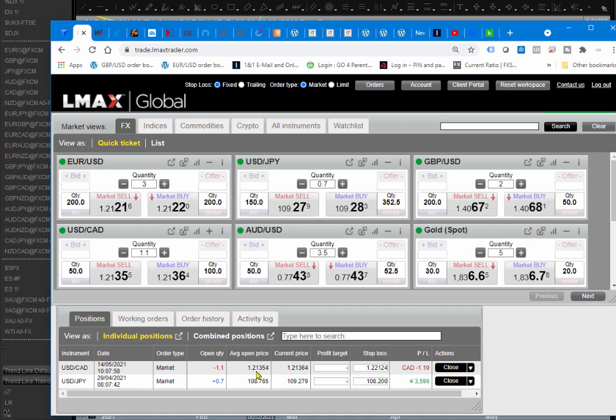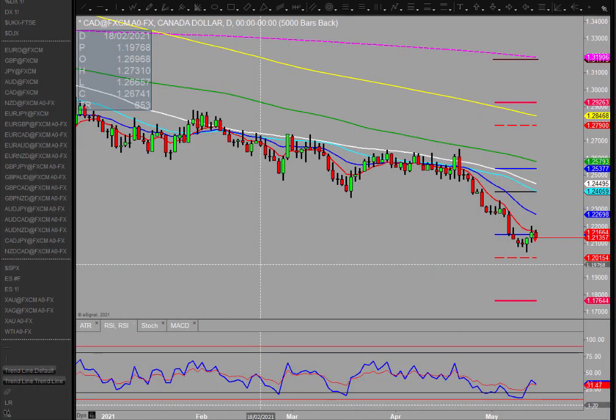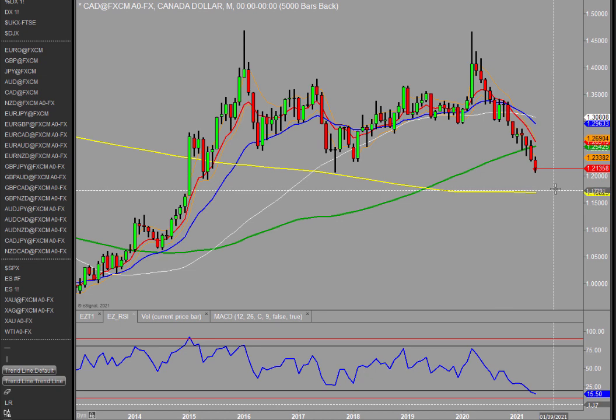Shorted there at 121.35. Quite happy with that. And targets, I'm not putting any targets in either of these at the moment. The short target here, I could put a target in there. We'll see how it goes, but I could be putting the target in at 1685 or something in that region. But for now, I'll just let it run.